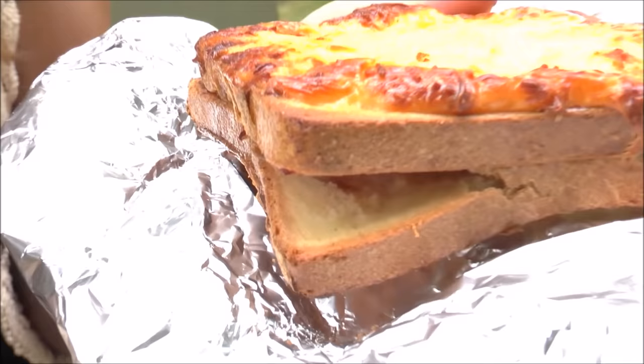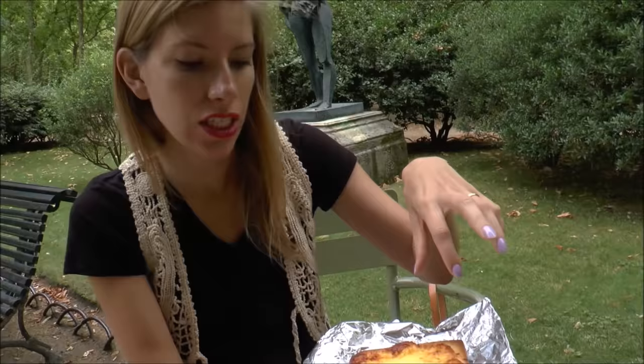As you can see over here, the croque-monsieur looks a lot like a grilled cheese sandwich. So it's just two slices of bread, ham and cheese in the middle. You can also have bechamel sauce, and then there's more cheese over top, and that's been grilled and melted, and it looks ooey and gooey.